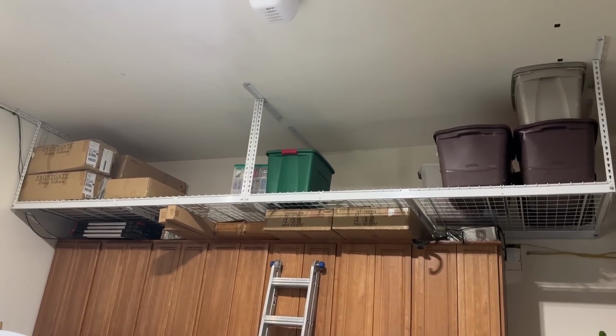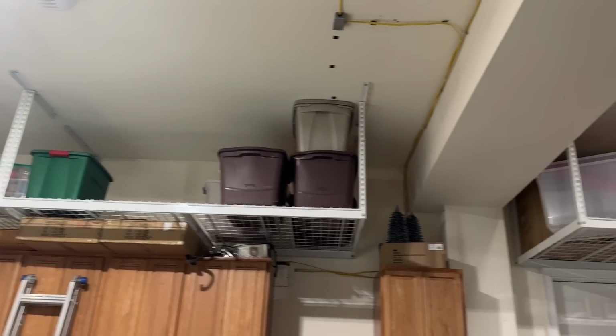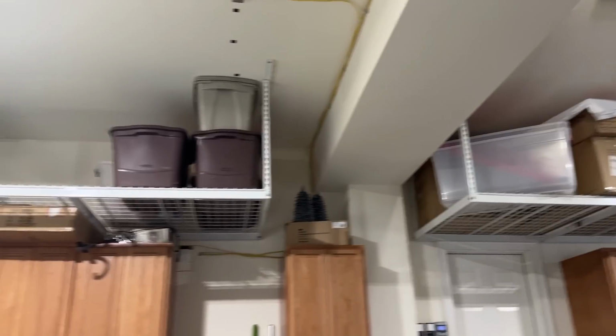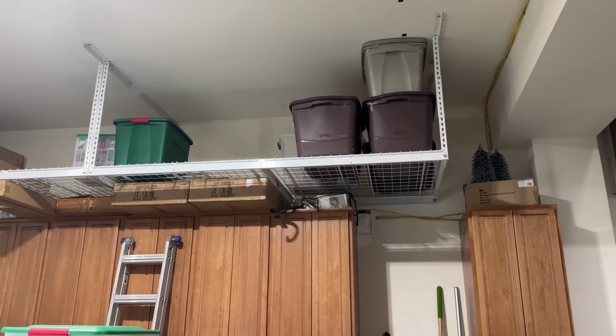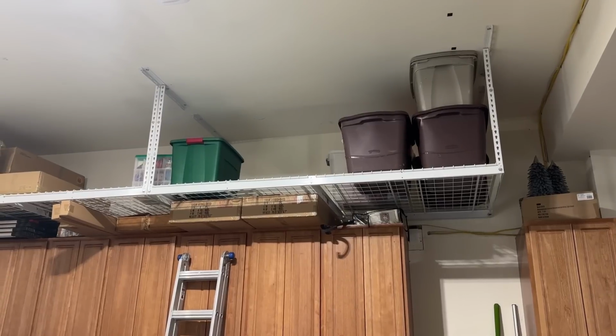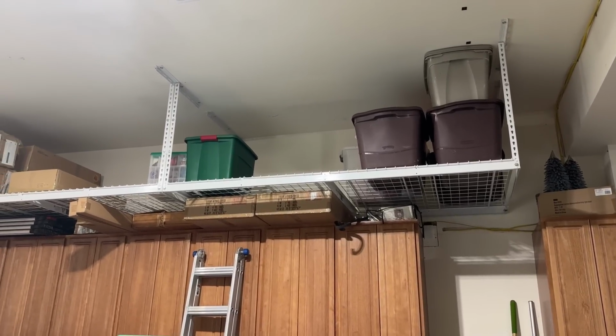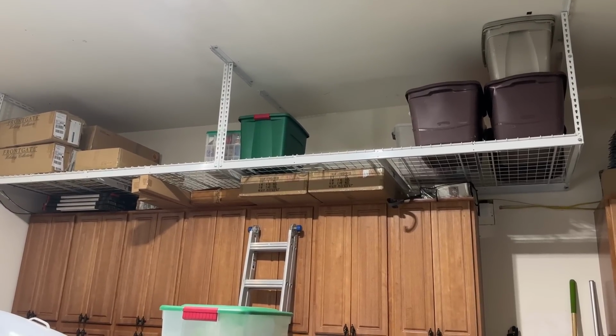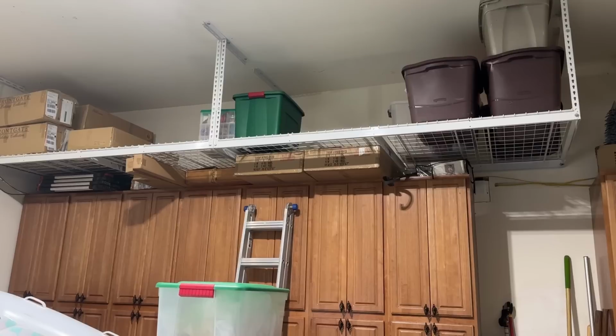These are racks that we had installed a few years ago, and they have been absolutely perfect for storing all of our Christmas decor. If you store your decor in an attic or a closet, this is a great time to get those spaces organized before you put everything back in.